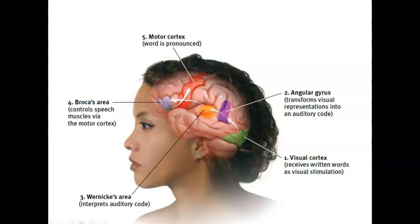Okay, so let's take a look at what it takes to read a word out loud. So number one here is that we have the visual stimulation that comes back to the occipital lobe where we first see the word. This is the visual cortex. And as any of us read a word out loud, the visual stimulation comes back to the occipital lobe first. Then we are wanting to make this into auditory code, and the angular gyrus works alongside the Wernicke's area to help us do this.